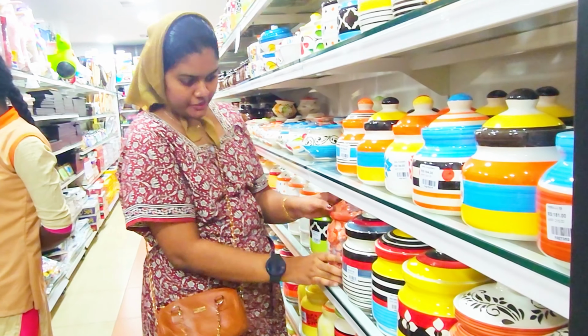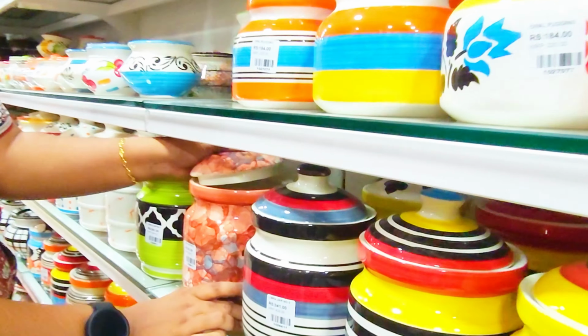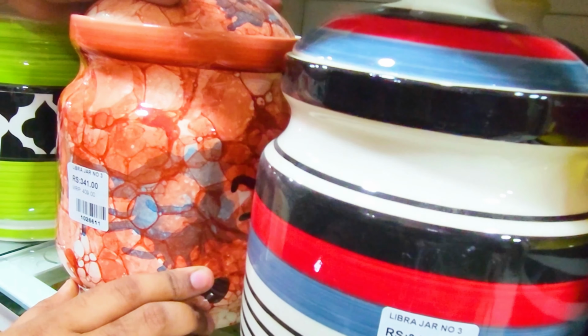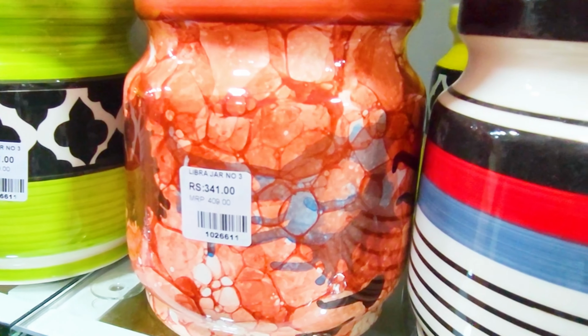There were also porcelain kitchenwares available, and all of them were so affordable. These jars were starting from 341 rupees.